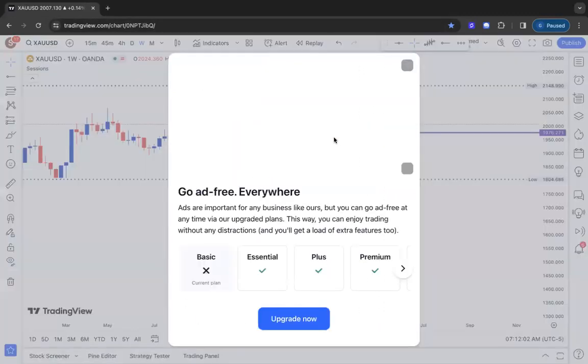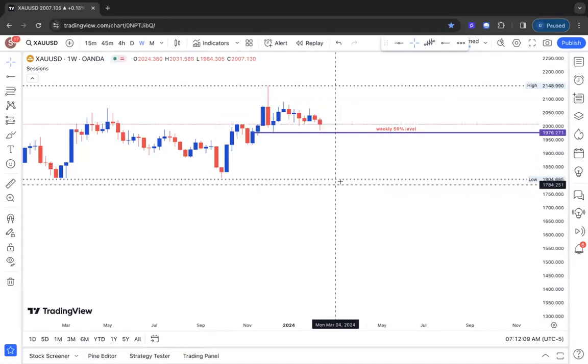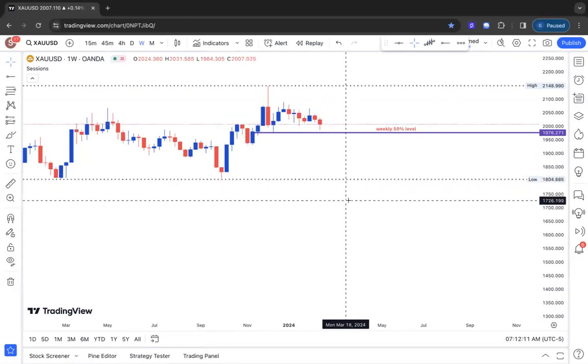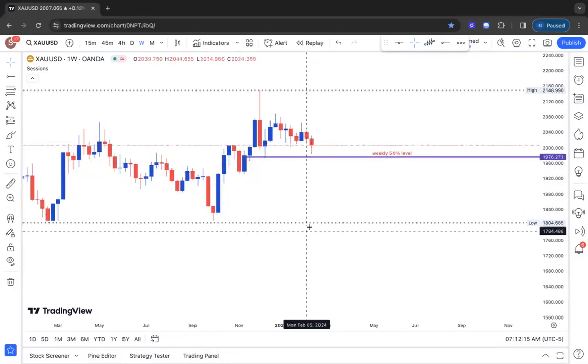Now, if price comes below this level, we might get a zoom all the way back to 1810, 1805. Mark my words. But price must trade and hold below the weekly level.